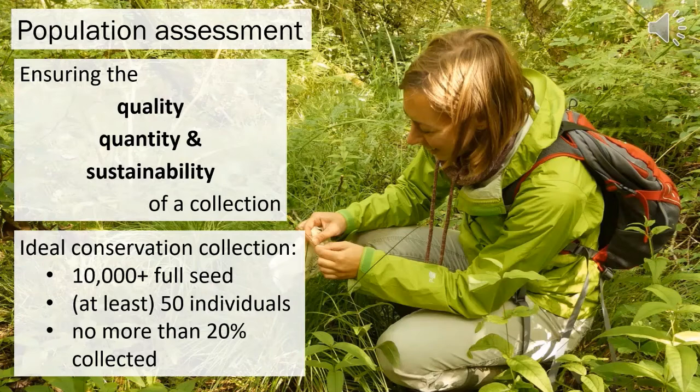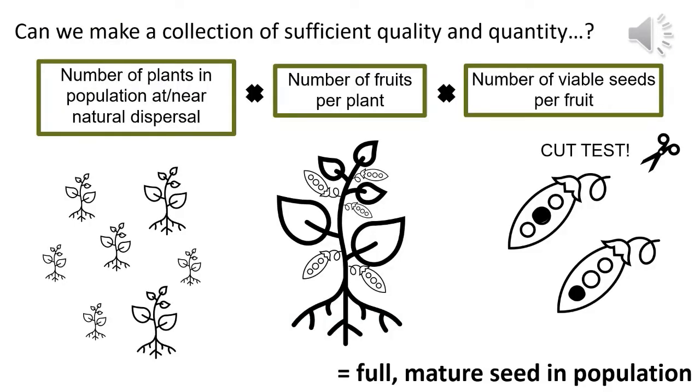For the purposes of seed collecting, the definition of population is quite general. So we would say a group of individuals capable of interbreeding that occupy a defined geographical area. To ensure we have a collection of sufficient quality and quantity, we first need to estimate how many seeds we have in the population. We're going to look at this in some detail and demonstrate a process that can be followed to make this assessment. Every time you assess, it should become quicker and easier. Remember, the ultimate aim is to make sure there are enough good quality seeds to make a collection.